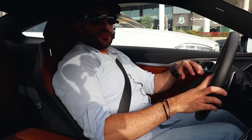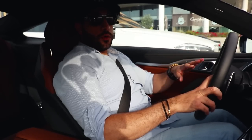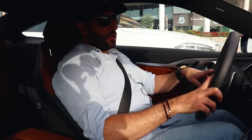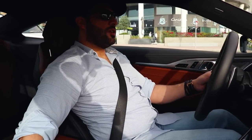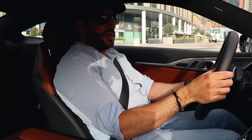Transmission is very, very good and very smooth. It fits the car character, and it doesn't lag at all on the upshifts and downshifts. So there is no more dual clutch gearbox, which means it's lighter. The 8-speed Steptronic sport transmission. It's a very nice transmission, very smooth, easy to live with on daily drive.